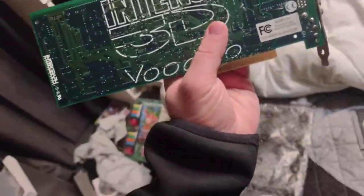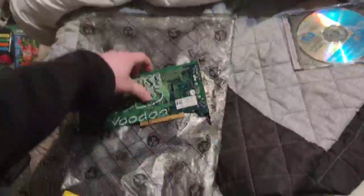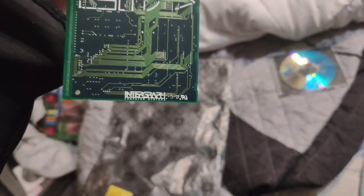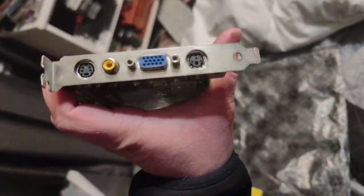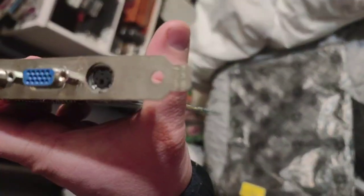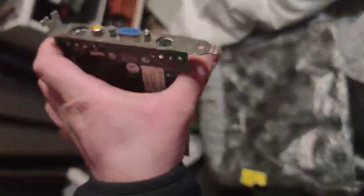Here's the back end of it. Intense 3D VooDoo. Over here is the silk screen that says Intergraph Computer Systems. And then over here on the front end, where the ports are at, you got this video out, VJ. This one right here says stereo. So maybe it has integrated audio?